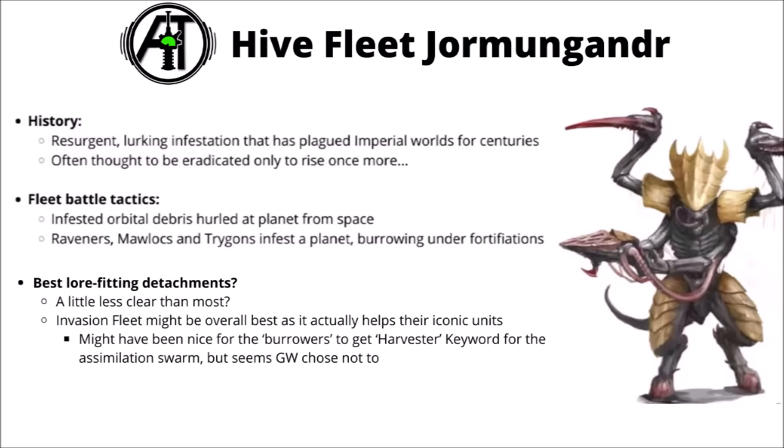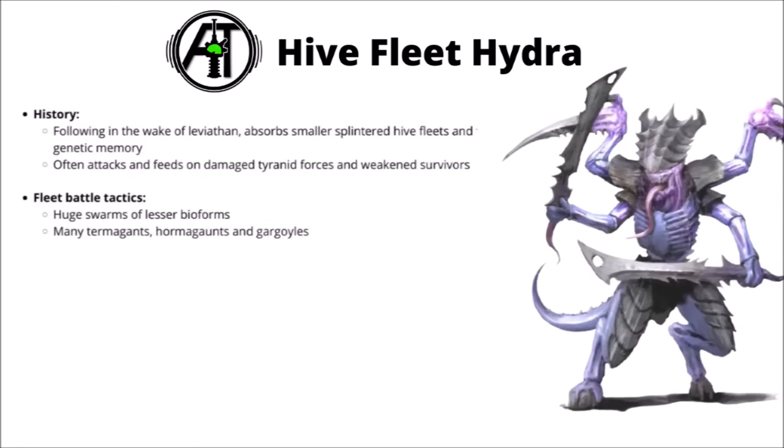Next up, we've got the swarms of Hive Fleet Hydra, perhaps a slightly curious and unsettling Hive Fleet that follows in the wake of the Leviathan, absorbing small splintered Hive Fleets and taking them under its wing, consuming their genetic memory to ever learn more and further the evolution of their Tyranids. And compared with many, they'll often feed on weakened survivors that have thought that they were safe from a previous Hive Fleet, or even devour damaged Tyranid forces, attacking and parasiting remnants of larger Hive Fleets to take their biomass for their cause.